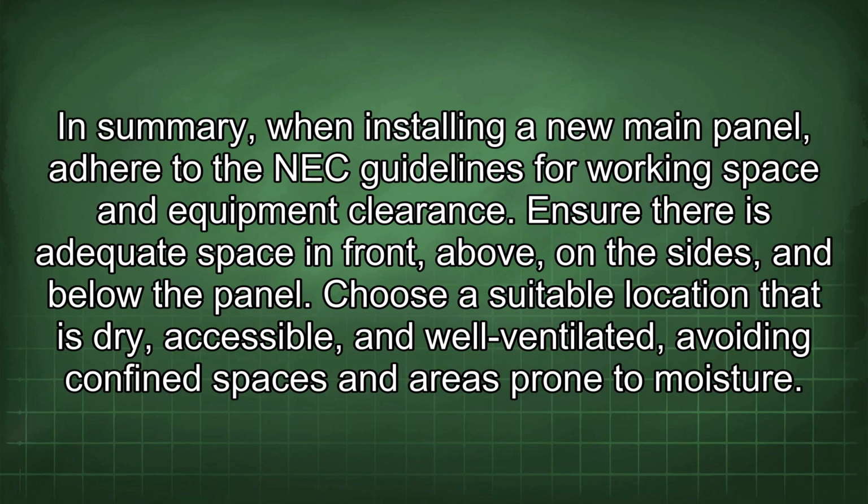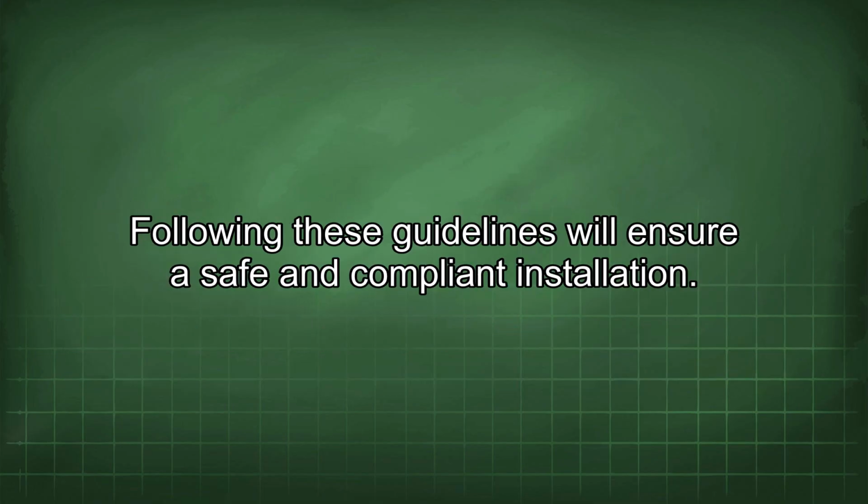In summary, when installing a new main panel, adhere to the NEC guidelines for working space and equipment clearance. Ensure there is adequate space in front, above, on the sides, and below the panel. Choose a suitable location that is dry, accessible, and well ventilated, avoiding confined spaces and areas prone to moisture. Following these guidelines will ensure a safe and compliant installation.